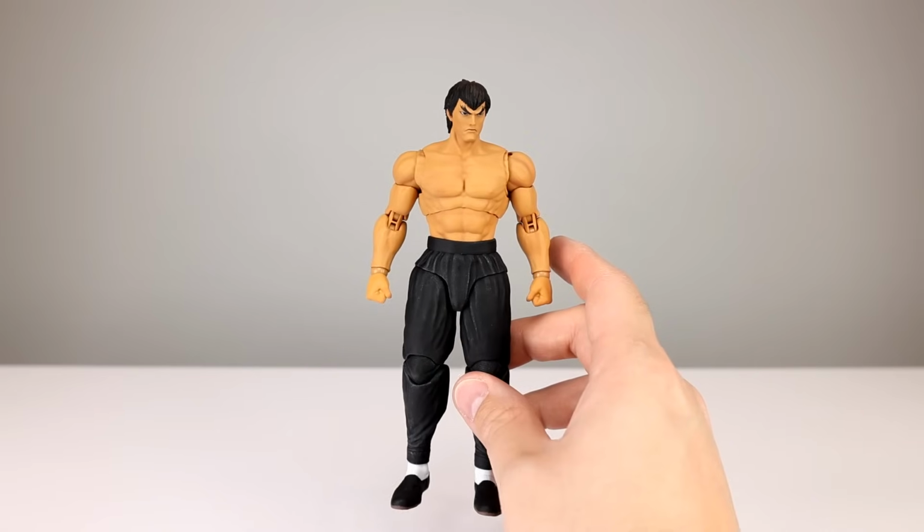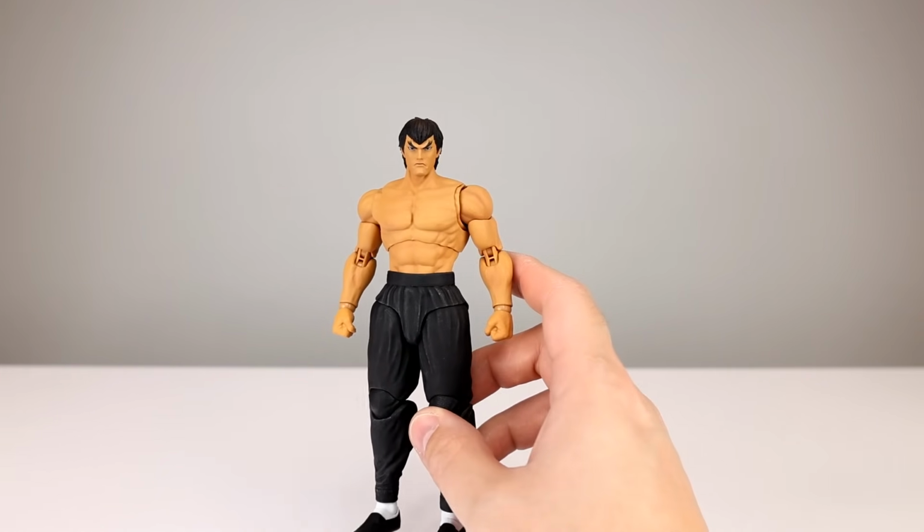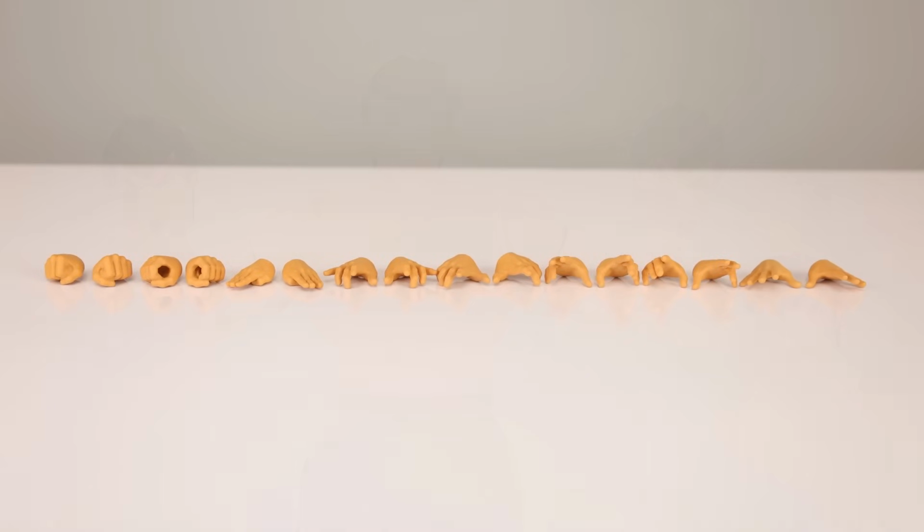Now, Storm usually nails it with accessories, and I don't think this is an exception. We have a total of 4 different heads. The neutral head that comes on him in the package, the iconic O-face head, not that O-face, different O-face. We have that. We have the yelling head, and we have the beat-up head. I think those all look fantastic. I love those. We have a ton of hands, all the hands you could need to do all the poses you want with him.